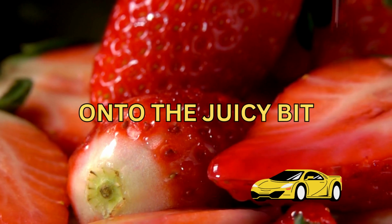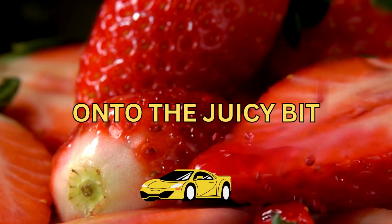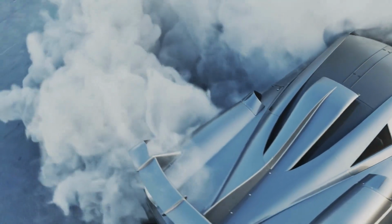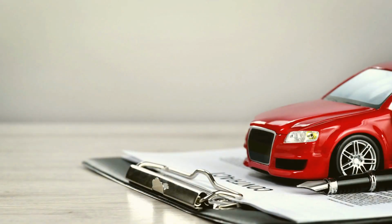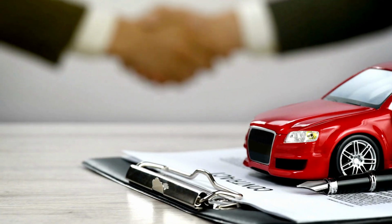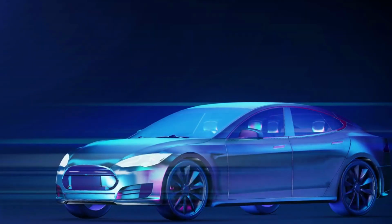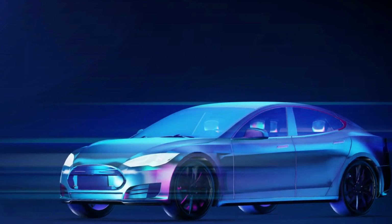Now, on to the juicy bit. Why should you care? Well, here's the deal. Looks can be deceiving. That shiny exterior might hide a world of trouble. That's where pre-purchase inspections sweep in like the heroes they are. They uncover issues you might miss: engine quirks, creeping rust, or worn-out parts.